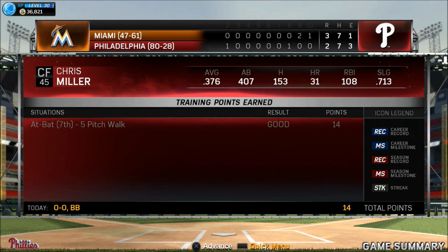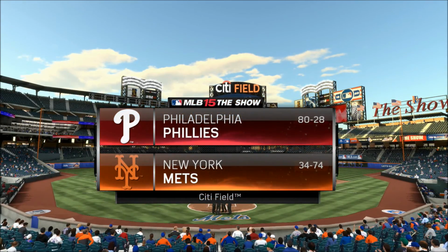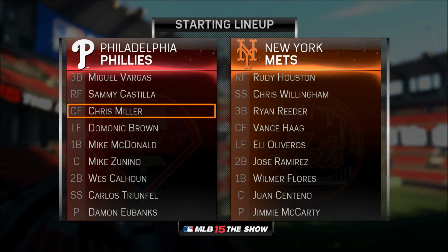3 consecutive years in the postseason for the Oakland A's. MLB The Show has baseball on tap from lovely Citi Field in New York. And before we get too much further, here's a look at each manager's starting lineup here for the opener.